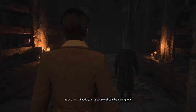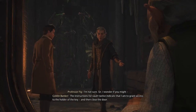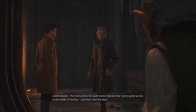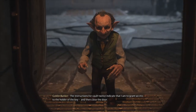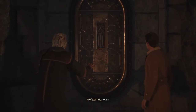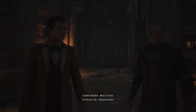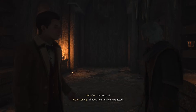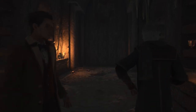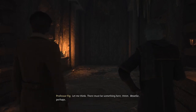What do you suppose we should be looking for? I'm not sure. Sir, I wonder if you might... The instructions for Vault 12 indicate that I am to grant access to the holder of the key and then close the door. Wait. Mr. Black? Professor? That was certainly unexpected. Let me think. There must be something here.